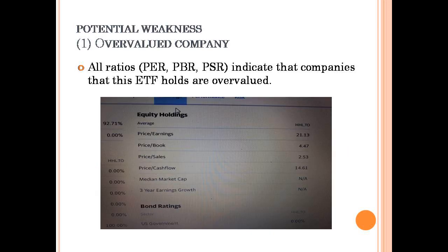The first potential weakness of this player is overvalued companies. I'm not going to go into too much detail, but all the ratios, PER, PBR, and PSR, indicate that the companies this ETF holds are overvalued.